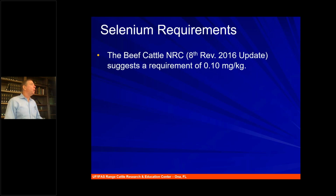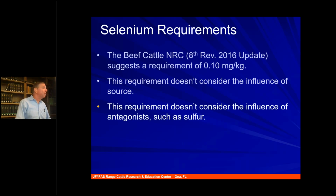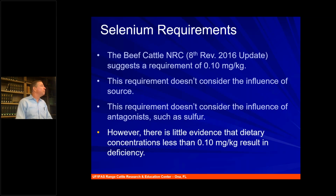So the requirements are really not that high, only 0.1 part per million in the total diet. And this requirement does not consider selenium source. We know that organic selenium is more available than inorganic. And even within the inorganic sources like selenite and selenate, there are differences in availability. It also doesn't consider the influence of sulfur. And so if your cattle are consuming a high sulfur diet, they have different selenium requirements. And there's really very little evidence that cattle would require greater amounts of selenium than this 0.1 part per million requirement.